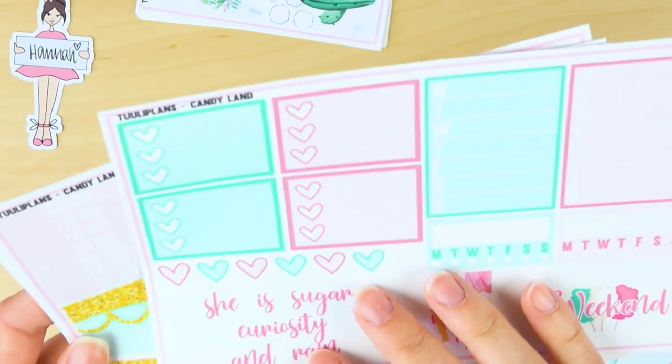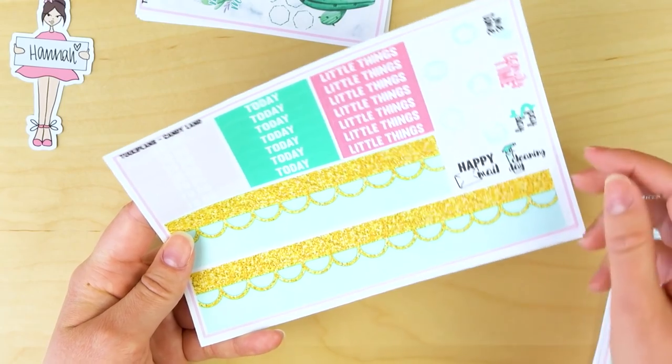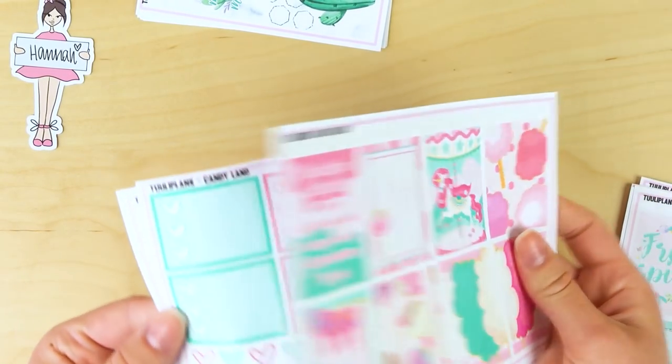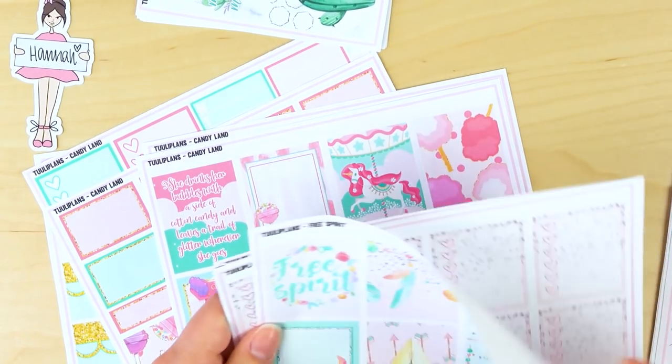Oh, there's a nice quote. I love that. And oh wow, look at that bottom washi though. That is awesome. And the headers. Oh, so I wasn't able to get all sheets. Let's see, five. How many were there in the usual ones?